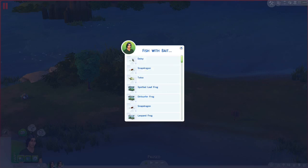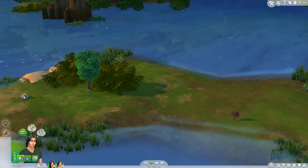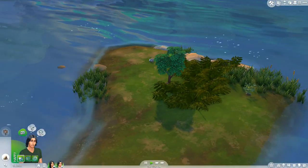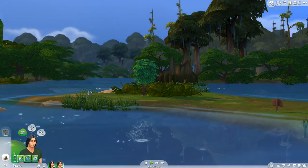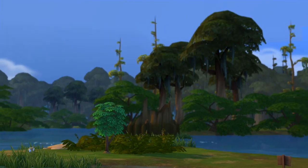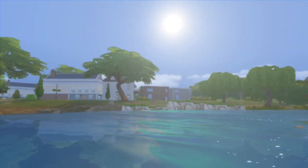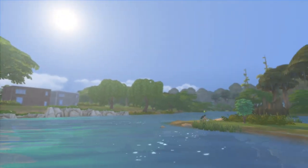Snapdragon, little tetrafish, daisies, apples. Let's just have them fish normally. We don't seem to have anything that's useful for fishing just yet. All right. Ooh, what is that? Look at those trees. Look at those fish. Oh, they're so cool. This is so pretty. Oh, and the way the water and the light is. Oh my goodness.